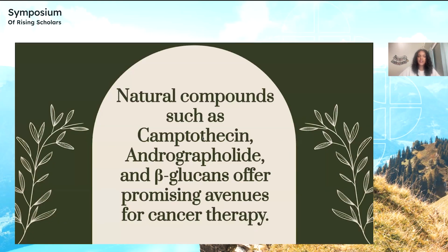In conclusion, natural compounds such as camptothecin, andrographolide, and beta-glucans offer promising avenues for cancer therapy. With further research and clinical validation, these natural compounds have the potential to significantly impact cancer treatment and improve overall patient outcomes.